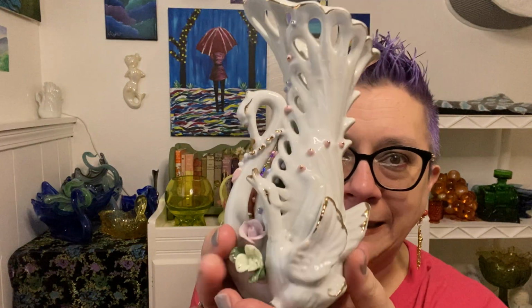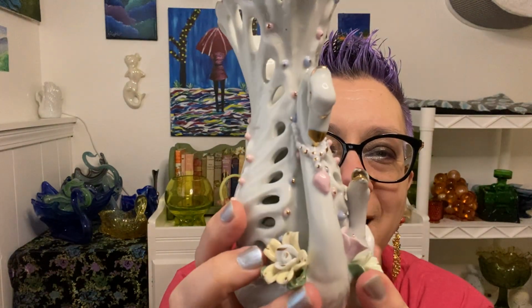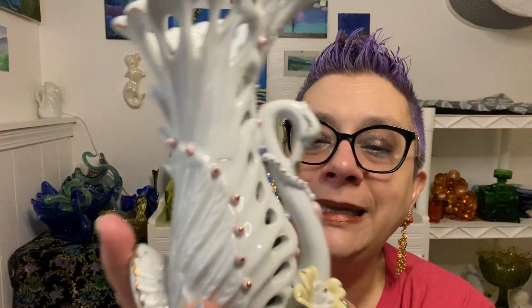Got this for me. Look at the swans. Oh, isn't that great? No broken petals. I don't know where it was made. Let me look at the bottom.